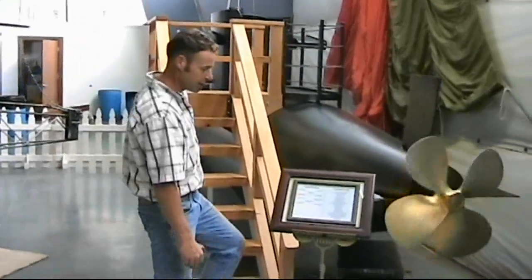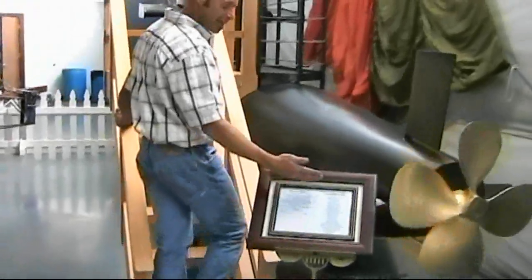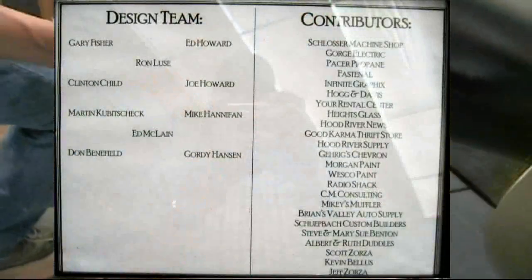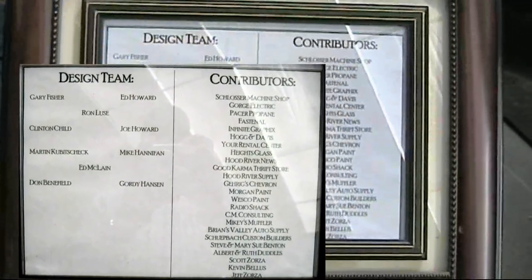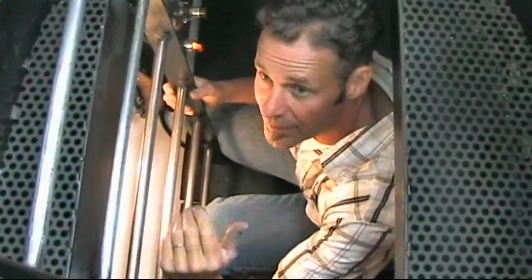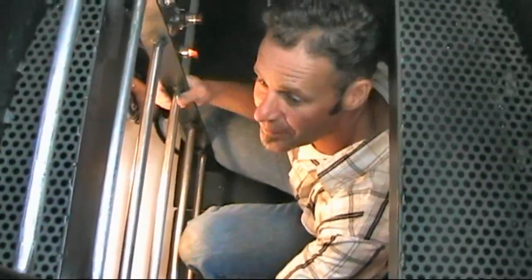As we go up into the submarine, these are a list of the donors that helped: Schlosser Machine Shop, Gorge Electric. They were a very vital part. Pace Propane gave us the tank. It was scrapped. We're coming into the submarine and through the conning tower. These steps were made by Mike Hanifan and I.